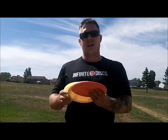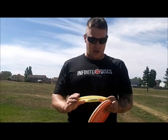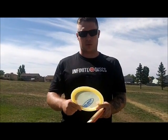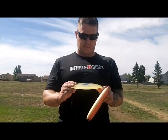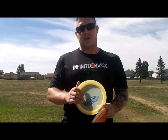Unfortunately, I don't have a Prometheus here, which is their 4th disc, so instead I've got 3. I've got their long distance high-speed driver. It's called the Backdraft, and this is in their liquid plastic. It's a very thick rim, pretty domey, and this is advertised as being slightly overstable.